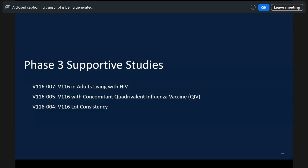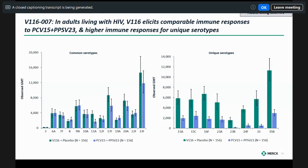Next slide, please. We'll provide a brief summary of the immune responses in 3 supportive studies evaluating V116 in adults living with HIV, V116 when administered concomitantly with quadrivalent influenza vaccine, and the lot consistency study of V116. Next slide, please. In adults 18 years of age and older living with HIV, V116 elicits comparable immune responses to PCV15 plus PPSV23 on the left, and higher immune responses for unique serotypes on the right.